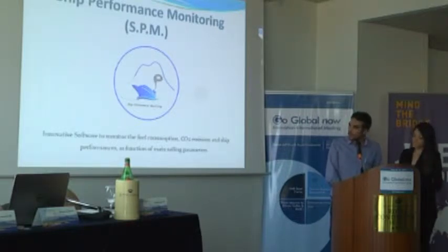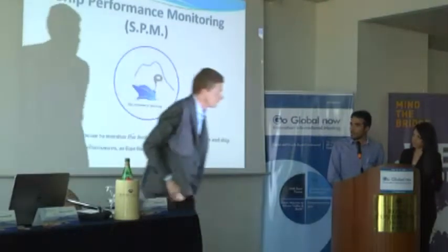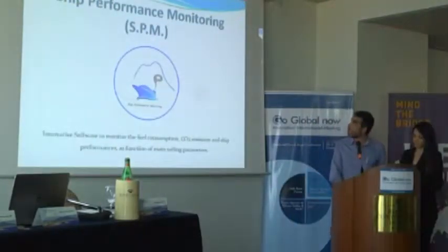This startup has realized an innovative software to monitor the fuel consumption, CO2 emission, and ship performance as a function of main sailing parameters.